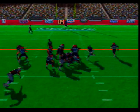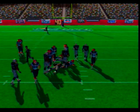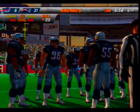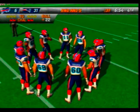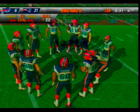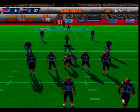Aimed off to the back, slips the tackle. This one will be spotted at the 22-yard line. The tackle is his fifth of the game. Number 32 picks up some tough yards there on the play. Ball on the 22-yard line.